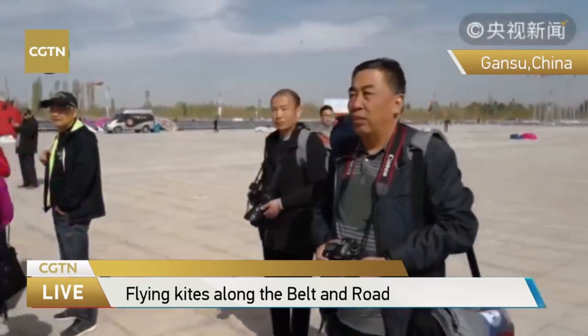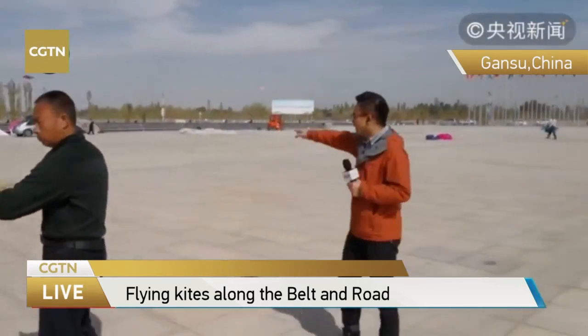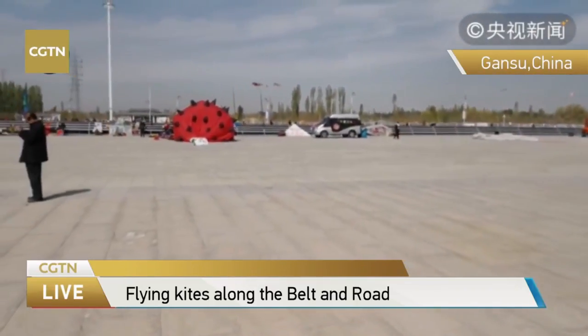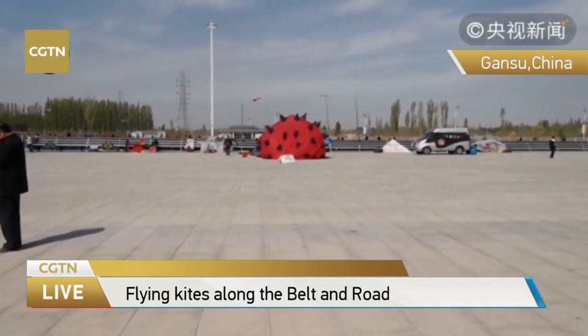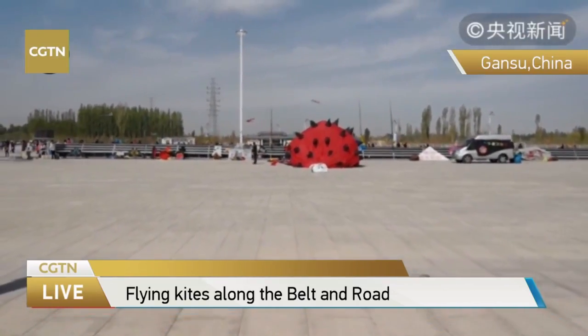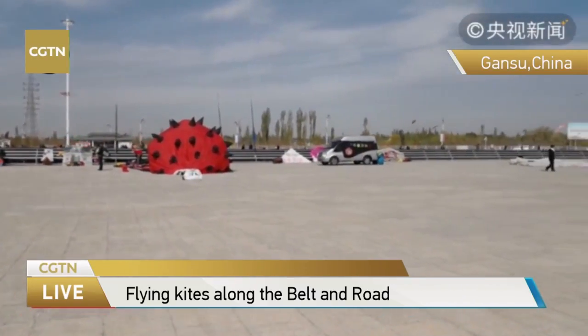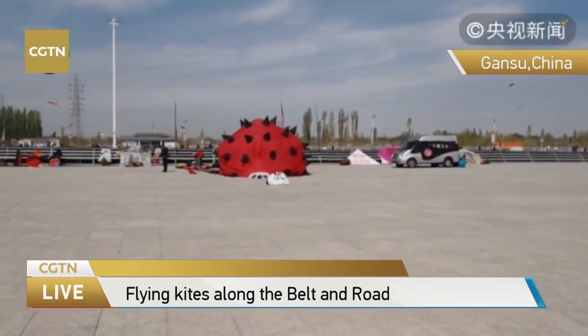This year's kite festival attracts a lot of photographers, and they are taking photos of the kites. Let's move to the other section. It's the sea slug or an insect.